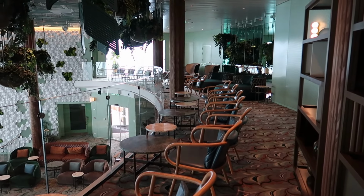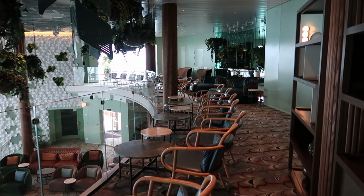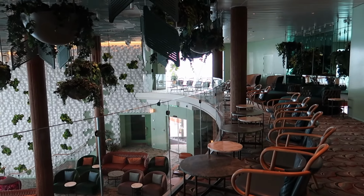Okay, so we're gonna head back to the elevators on deck 4 now, and then I'm gonna continue the tour of deck 4, heading back towards the front of the ship.